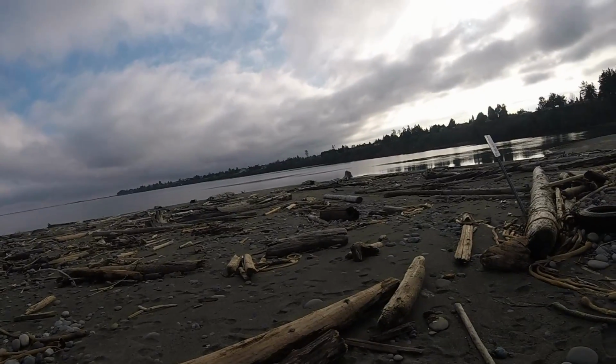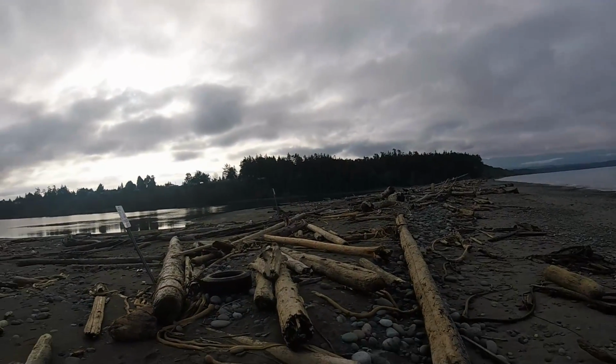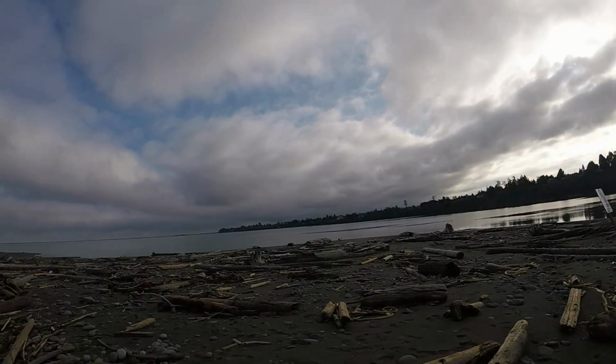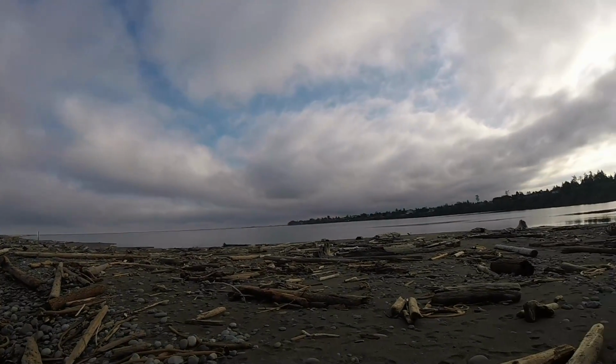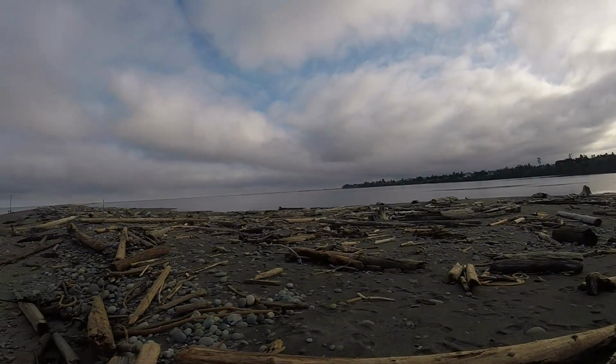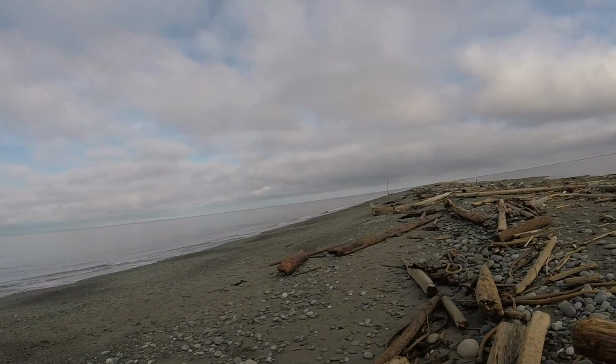All right. So for those of you that were curious, this is what behind the spit looks like. Just a nice, calm, shallow, wide lagoon, perfect for birds and fish and all kinds of things to hang out and relax for the winter. So we'll keep walking along.